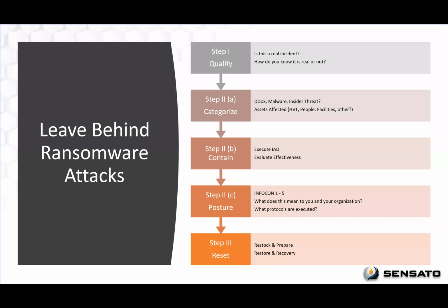The reset step is this forced behavior that we try to have for our analysts and our responders: you need to think about whether it wasn't just this attack. Was this a smoke screen? The reason I bring this up is what I said earlier. There are attacks we're seeing that are smoke screens, that just leave things behind.